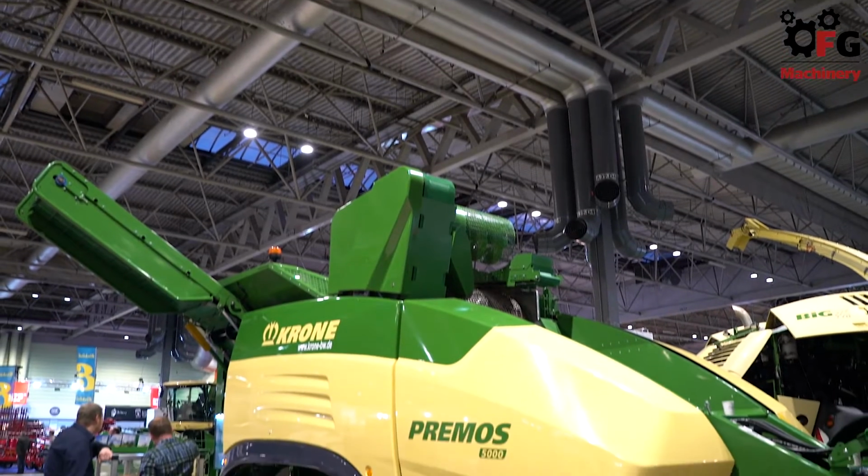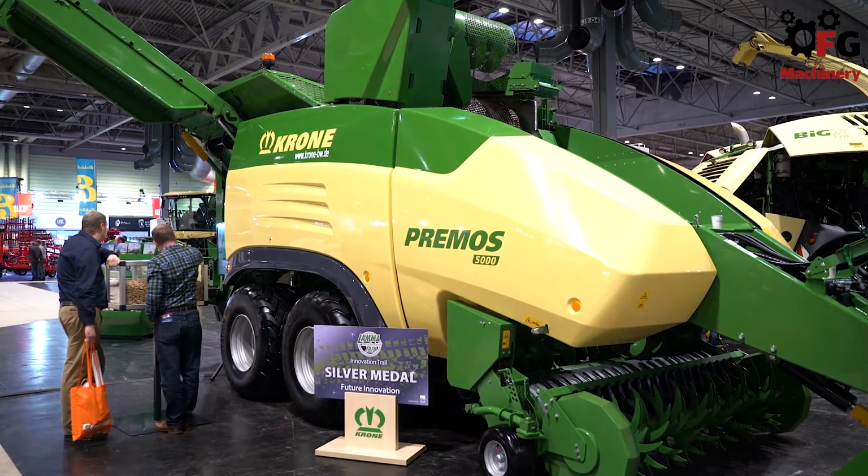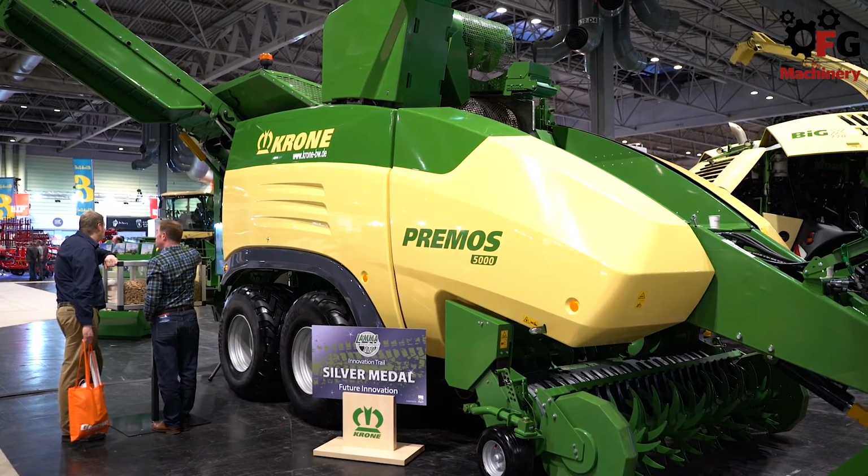Now you guys are never short of a development, and you've got the latest version of the Premos on the stand. What's going on with that these days? Yeah, so Premos, start back at the beginning, 2015 Agritechnica. Here's a concept. What do you think? And everyone went, yeah, we really like this. We want to buy one now. Yeah. So okay, it's a concept.